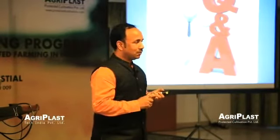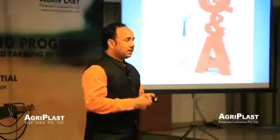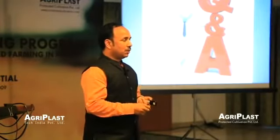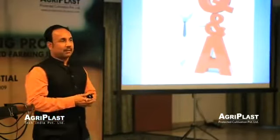There are different kinds of mulches. If you use a clear mulch, it will heat up the soil. If you use a black mulch, it will not heat up the soil, and it will not allow weeds to grow. Then there are specialty mulches: black and silver, black and white, sun selector, yellow and brown, or zebra mulch. These are the different kinds of mulches available. Since I have already explained it, I will now open the forum for questions and answers.